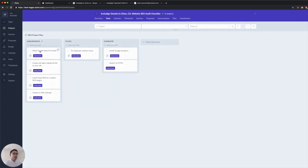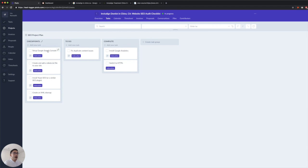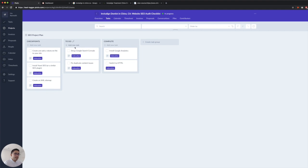Next one is set up Google Search Console. So Google Search Console is a free tool that lets you track your performance in Google search, and it tells you what keywords your site is ranking for. So this is a really great tool along with Google Analytics that you must install on your site. There is no way where you can check clearly whether or not you have that installed. So I think you might have it because I do see the Google site verification here. But just in case, I'm going to move that checkpoint over to the to-do column.